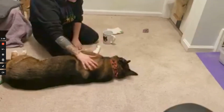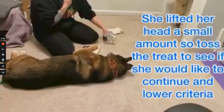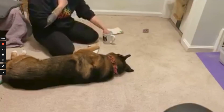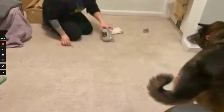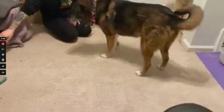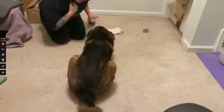If the dog is exhibiting signs of stress, which in this case, it could be her head going up, just like I saw here. So she lifted her head a small amount. So I actually tossed the treat to reset her to see if she chooses to come back, because cooperative care is all about choice and respecting that choice. We want to reinforce your dog for saying no. That's awesome. But also, of course, reinforce them for saying yes.